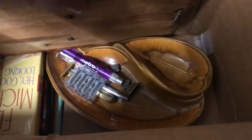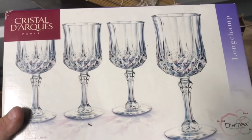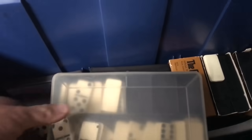All right, clippers. That's what, 10 bucks? Tape. Nice little cross. Some incense. Some razors. Nice little set of crystal. Okay, how do we get this open? Somebody really likes dominoes because we got several things of dominoes.